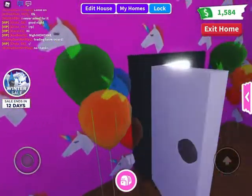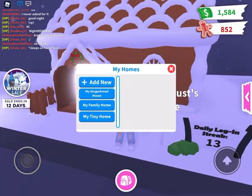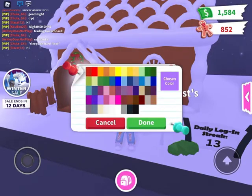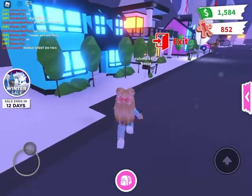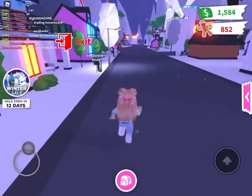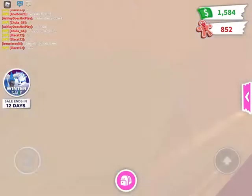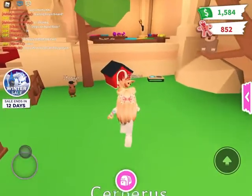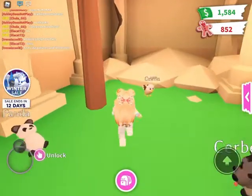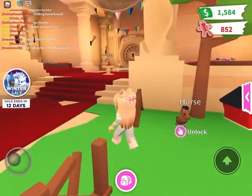I'm going to leave the inside of my house and see what's going on in Adopt Me. And yes, the winter update is here. Gingerbread house. Pink. Okay. Now that that's done, I'm going to go in here. Look at all these adorable pets in here. I really want to get the griffin soon. I have the panda. And these are all on sale.